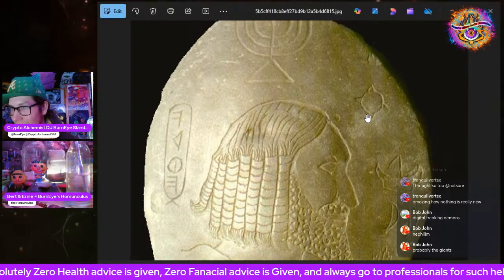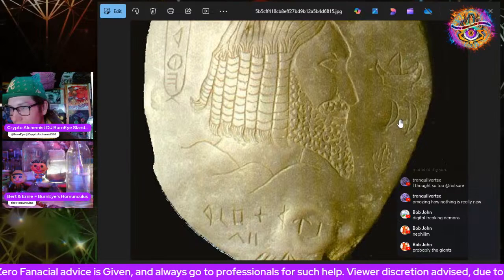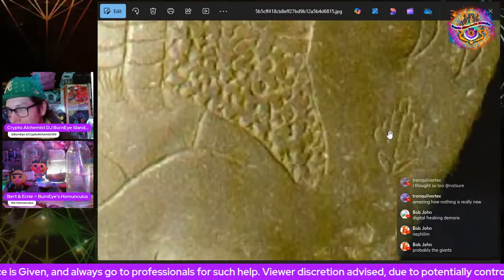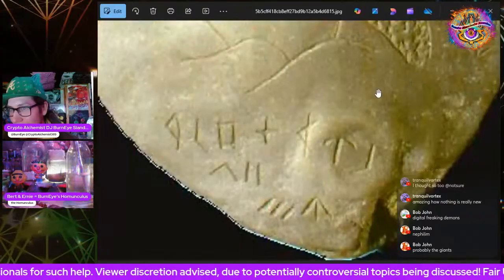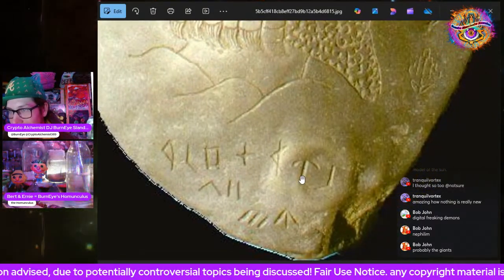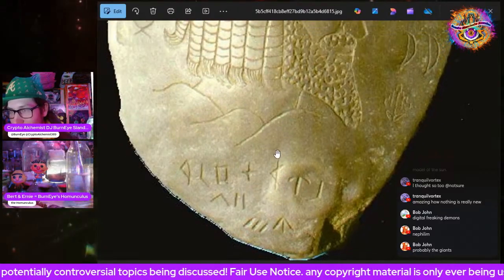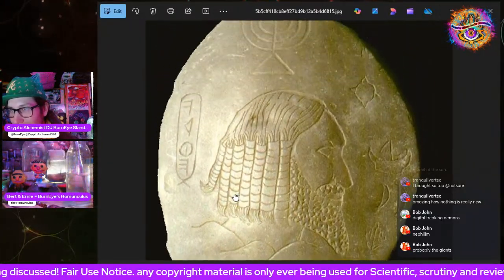Here we got maybe a sun. This dude traveled by boat. Did they use the wind? And looking for grapes, maybe? I don't know. What language is this? Runic, Proto-Slavic, Proto-Runic. Very fascinating.